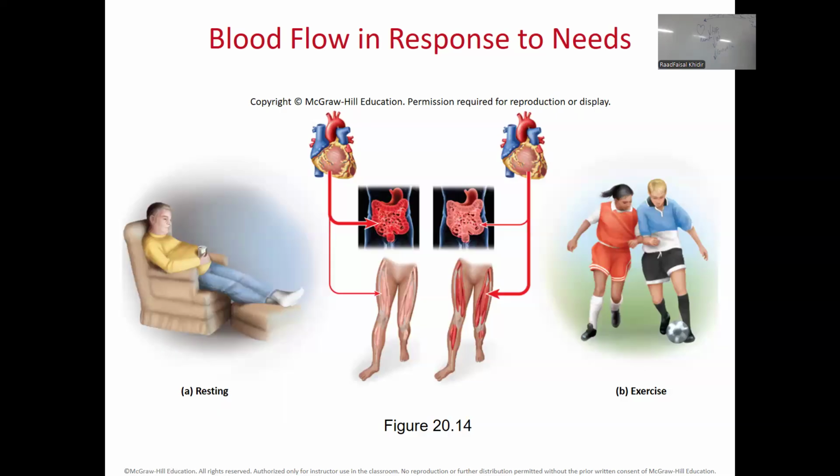If you're running, your skeletal muscles will get more blood. And if you're eating, or if you take an exam, your brain is going to get more blood because you're thinking. But if you're running, your brain is not going to get a lot of blood. Your skeletal muscles are going to get a lot of blood. So there is an inequality based on the demand.